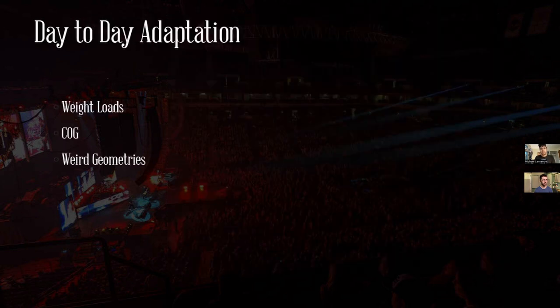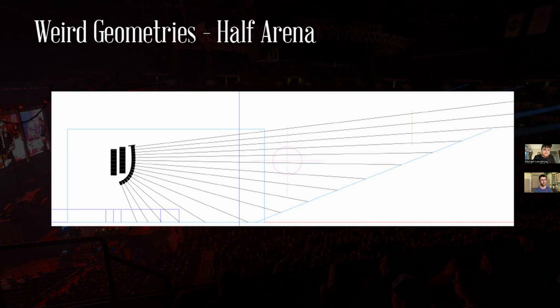And then from there, we're adapting it from day to day. So we talked about the weight loading, the center of gravity. Those are the things we need to keep track of. Weird geometries. If you're in a touring situation, you're going to have some venues that get some weird geometries. This is one of them.